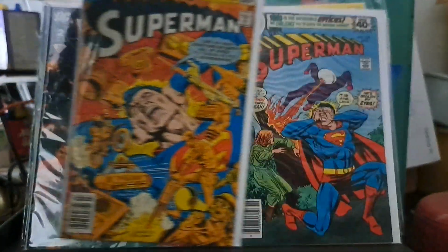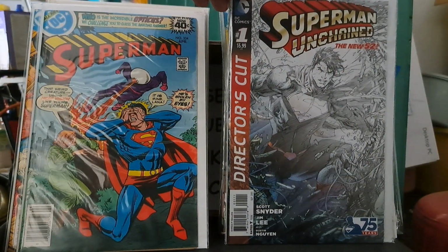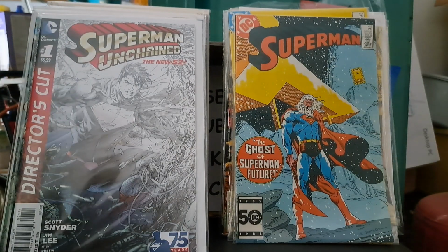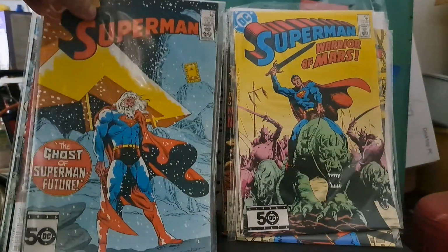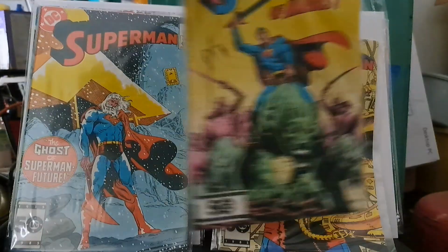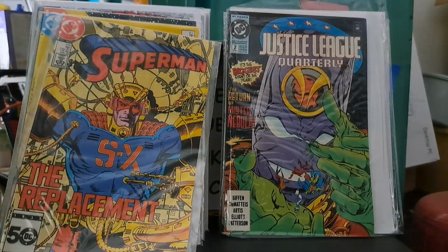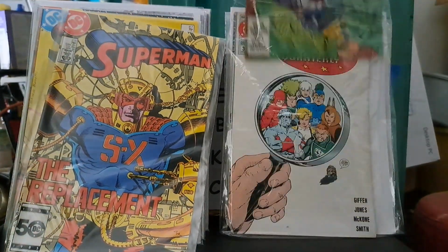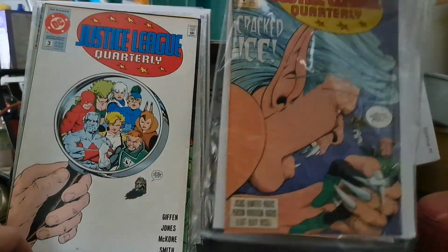Superman 321 and 334. Superman Unchained, number 1, director's cut. And there's another backing board. And then this is actually the last bunch from this box. We got Superman 416, The Ghost of Superman's Future. If they only knew. Superman 417. Superman 418. And Justice League Quarterly, number 2. I like those thick books. Oh, and this was a pack. So we got number 2, number 3, and number 4. Awesome.